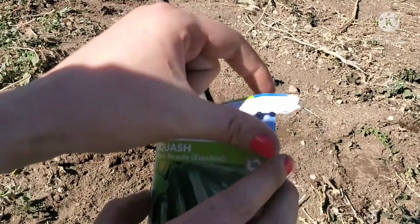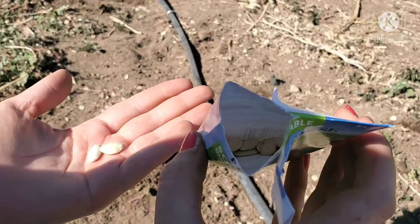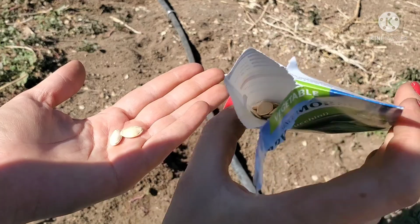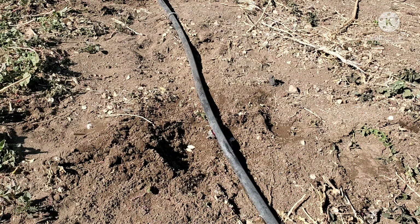So as you can see, I paid $1.75 instead of 25 cents, and you get tons more seed. I don't know if you guys can see in there. You get tons more seeds. So just keep that in mind. Yeah. So I'm going to go ahead and just drop those in there, and I'm going to go ahead and cover them up.